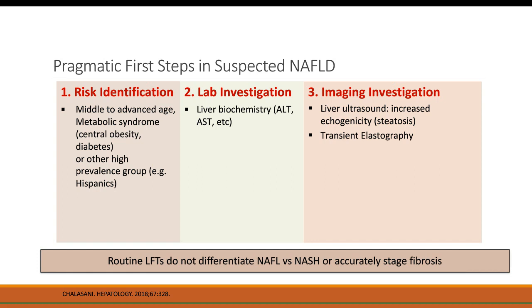Metabolic syndrome, we know the more components of metabolic syndrome you have, the higher the prevalence of fatty liver. And we know there's some high-risk ethnic groups, with Hispanics kind of being at the top of that risk group. However, Caucasians and Asians are right behind them in risk category, with African Americans being the least likely to have NASH. And then we can look at simple lab tests, ALT, AST, and those can be very predictive as well.